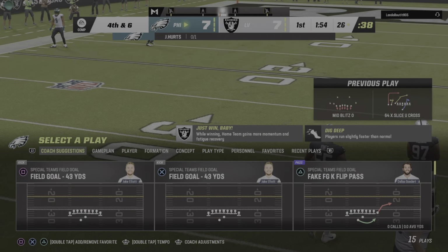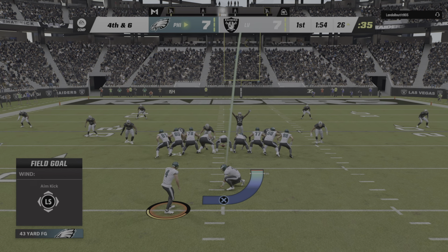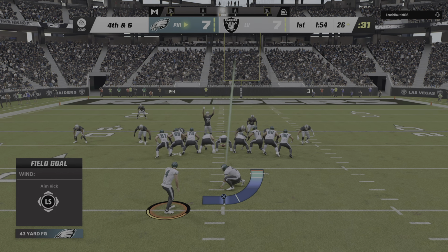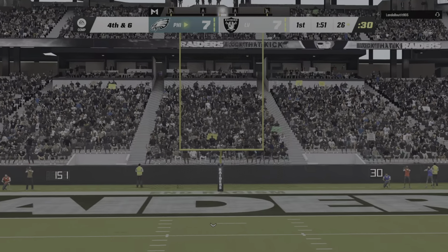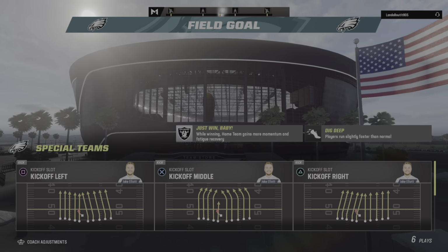Now a third down throw, but it misses the target, incomplete. So Hurts is off, and on comes Jake Elliott for the Eagle field goal. From the left hash mark, this a 43-yard attempt. The kick by Elliott is good, and they take the lead here now at 10-7.